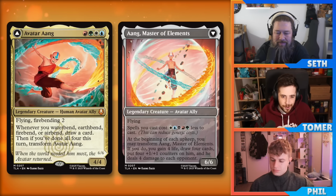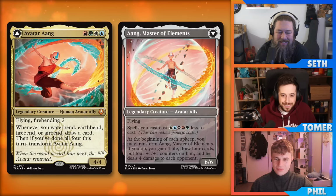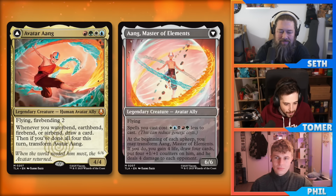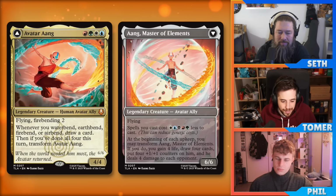And commanders always have such a high power floor that even if you just jam a bunch of random crap from that set, from that IP into it, the commander does enough that it's going to do its thing enough that you can hang at your LGS. So this one, whenever you're doing a set mechanic, you draw a card. Not exactly the most original thing.